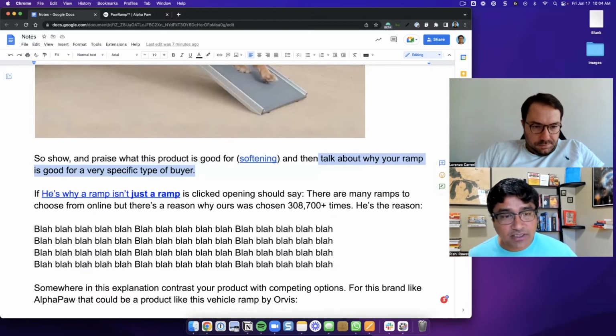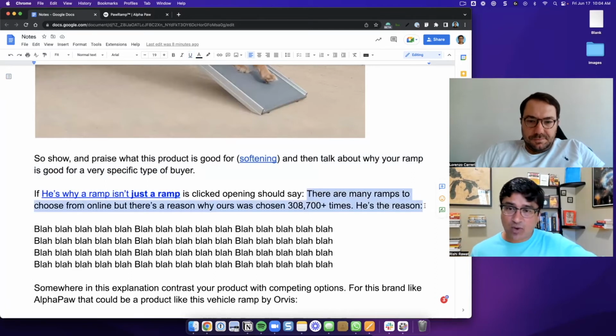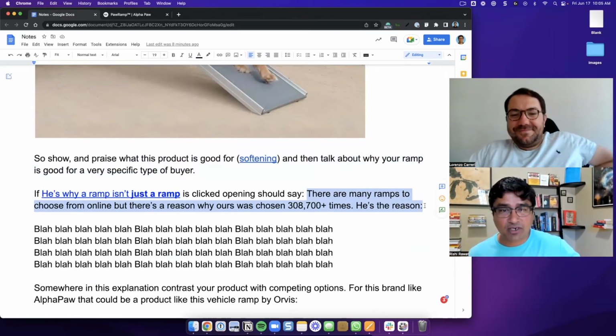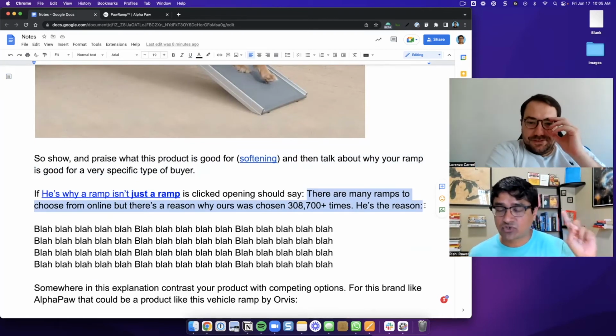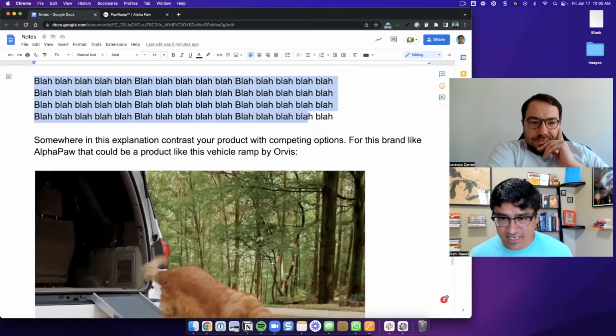Now, the other link that we had was, "Here is why a ramp isn't a ramp." So here, the opening is going to be different. In the first one, we saw the opening was "Short answer, no." In the second one, the opening is, "There are many ramps to choose from online, but there's a reason why ours was chosen 308,000 times. Here's the reason." And then again, same copy over here and then same Orvis thing over here.